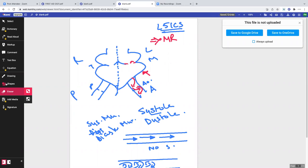Let's talk about another situation. Let's talk about the diastolic phase, this phase of diastole. What do we expect? That in diastole, blood will easily flow from the left atrium to the left ventricle. Yes or no? Is that what we expect? That during diastole, the blood will flow easily from the left atria to the left ventricle.